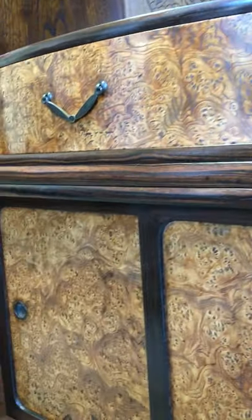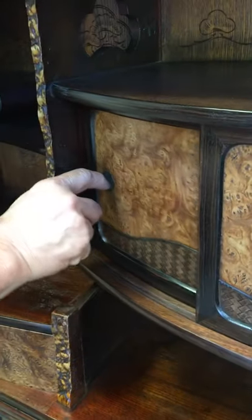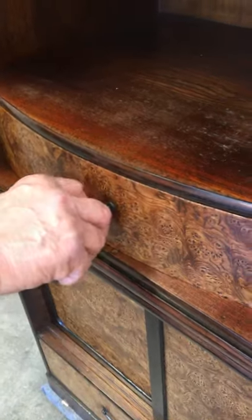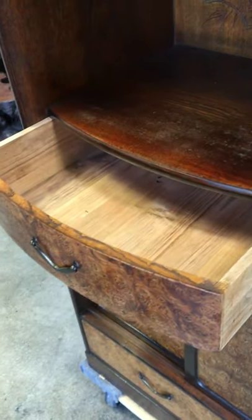One last feature worth pointing out are the carved sliding doors, as shown here, as well as the curved drawers on this piece.